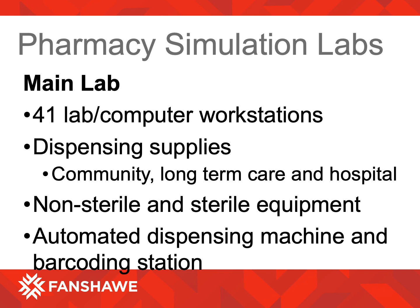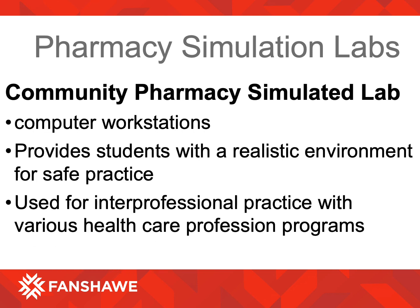Our main lab has 41 stations with lab equipment and computers at each one. Dispensing supplies seen in drugstores, long-term care pharmacies, and hospital pharmacy departments are available for students to practice on during labs and simulations. The Community Pharmacy Simulated Lab has additional student workstations and provides a safe place for students to practice working in a community setting without actually leaving the campus. We also use this space for interprofessional education practice activities with various program students.